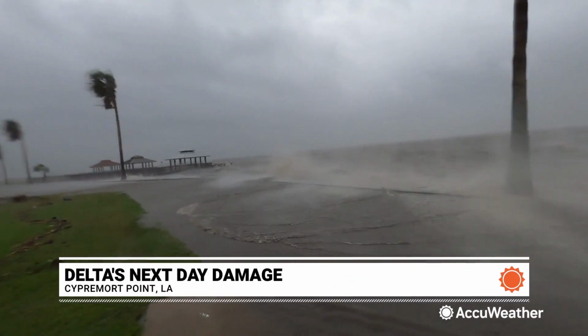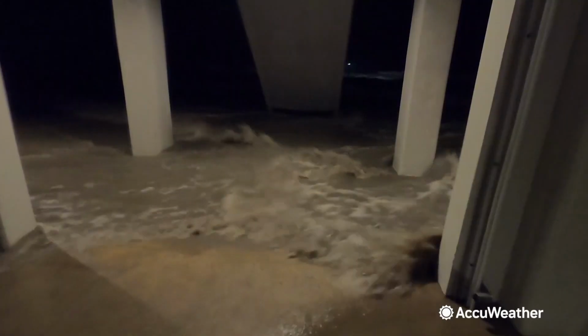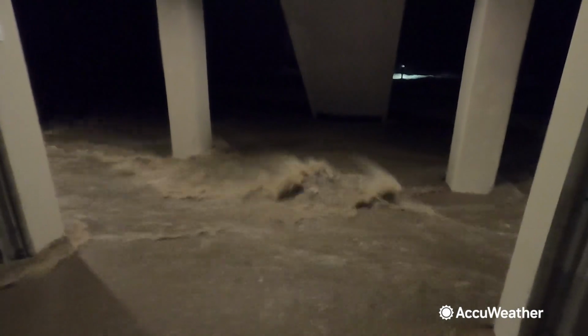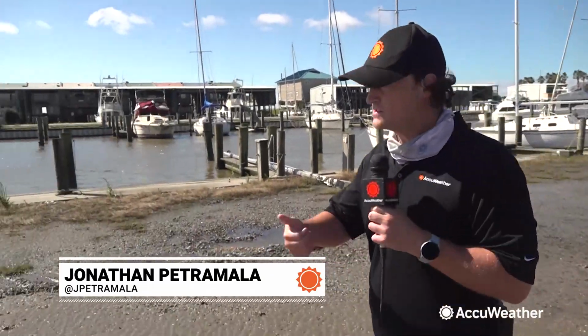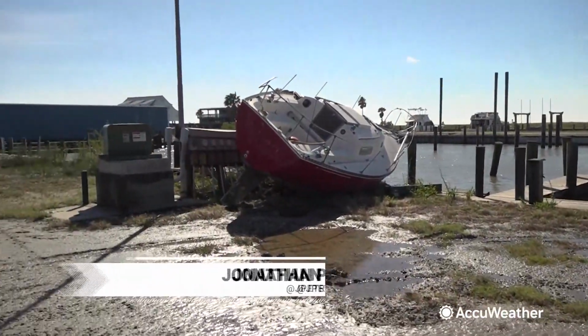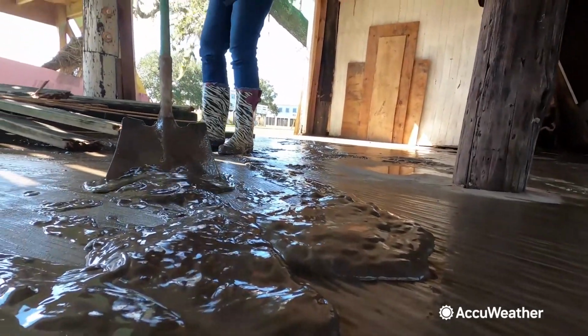You go 10 years without one, and then all of a sudden you get three. Boom, boom, boom. It's been a hurricane season that hasn't allowed Louisiana residents to catch their breath. People here in Louisiana haven't had time to clean up from Hurricane Laura, and of course, Hurricane Delta has left even more. Hurricane Delta depositing a 1/4 inch of mud around Cypremort Point.